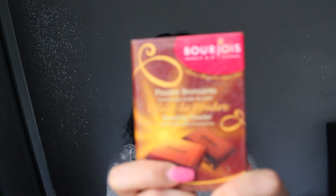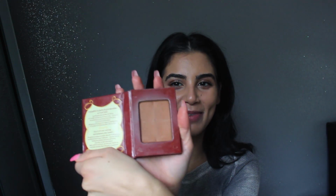Today's bronzer is the Bourjois Paris bronzing powder filled with glints of sunshine. It has little chocolates on it. It's weird, but it looks like this, and it's actually a really good bronzer. I've been using it for years. You should probably be using a different brush for this, but I'm kind of feeling this. And I'm doing a really super natural look.